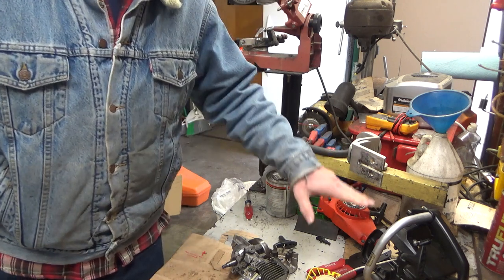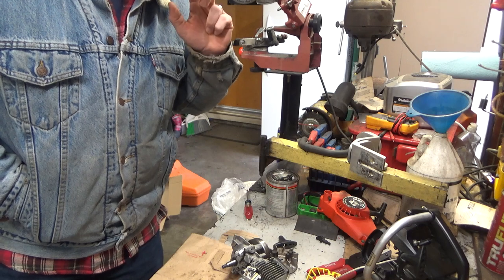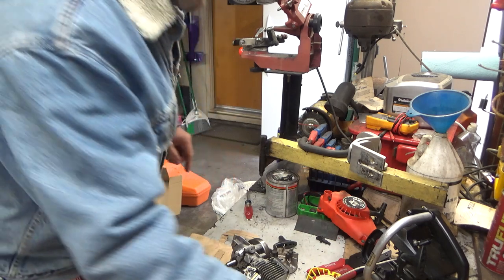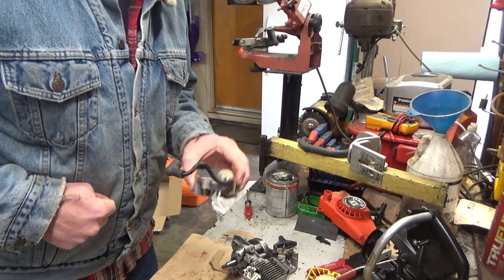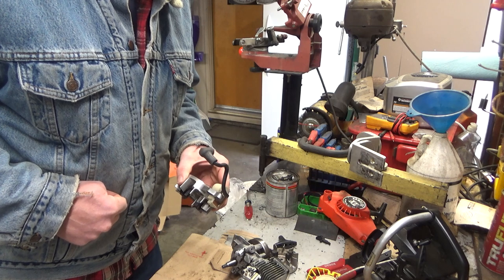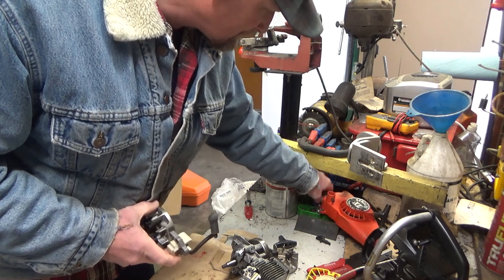So, got this saw in pieces. It needed to have a carb rebuild and be put back together. So I did that. I tested the spark on this coil and flywheel that were on it. I tested the spark outside of the case, and it had good spark on the spark plug, but it wouldn't fire on my tester with the quarter-inch gap.